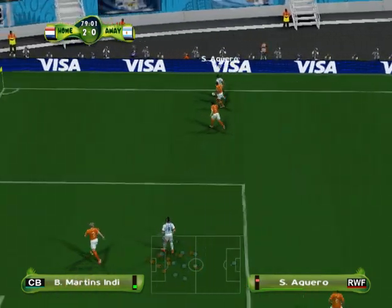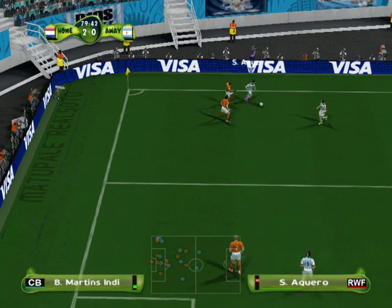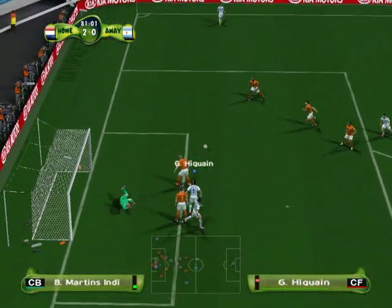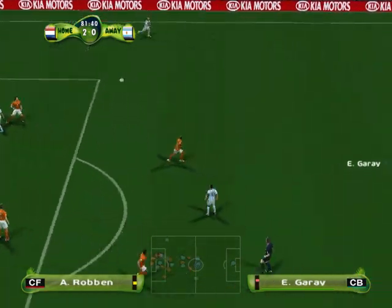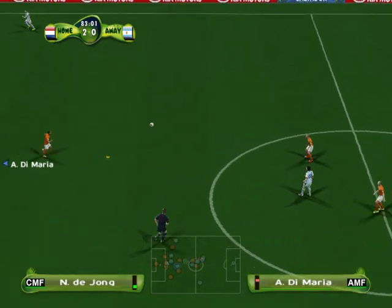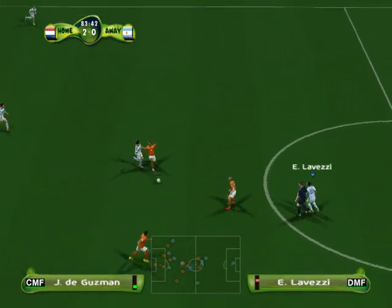Got a real opportunity here. He's got into position to cross it. What a chance! No way past him there. A little bit of relief, they've been coming under pressure. Lavezzi. Bender just got back to make the interception.